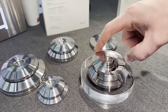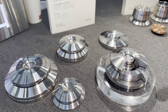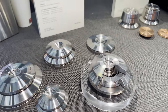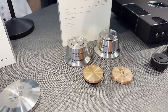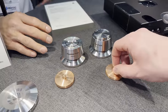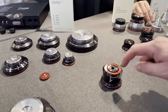Do they have bearings inside? Yes, this is the ceramic ball. This is stainless steel. Yeah, stainless. Exactly, very nice. And you can put it on top here, or here is a contact. This is copper. Amazing. Thank you.